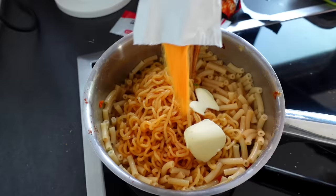The mac and cheese, artificial Kraft mac and cheese flavor. It is just very strong for some reason. And the shin ramen powder is so spicy and so strong. It's like almost too much flavor. It's too salty. I think I should have just put half of the shin ramen powder in there and half of the mac and cheese powder in there. And then it would probably be perfect, but I messed it up a little bit.